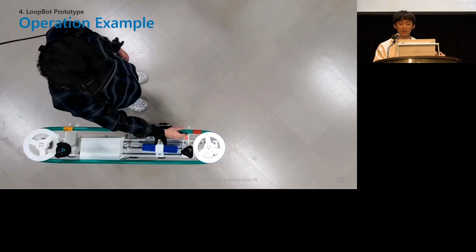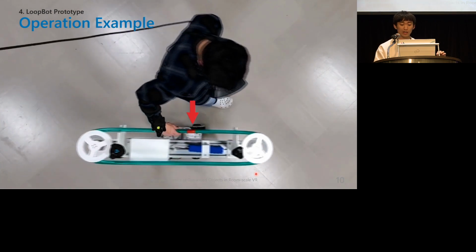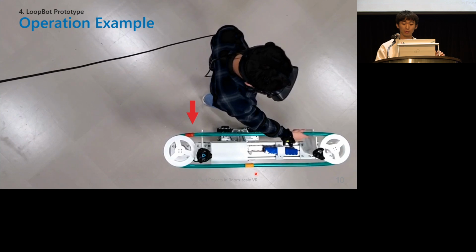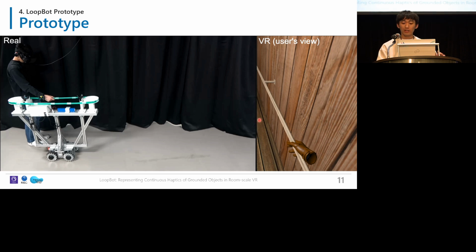This video shows the behavior of the prop from the top view. Please take a look at the LED sign attached to the prop. As you can see, the absolute position of the LED sign is generally maintained, even though the robot speed changes depending on the user's position. And this video shows an example of the user experience using the prototype.